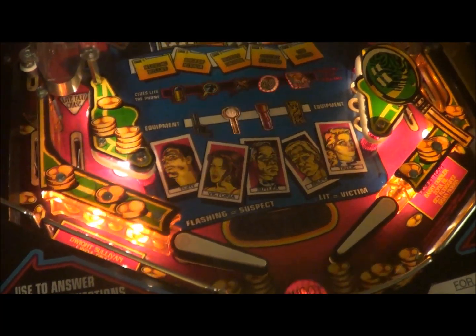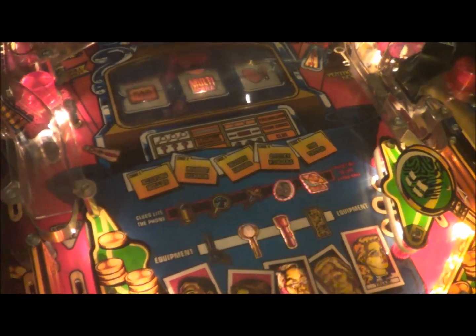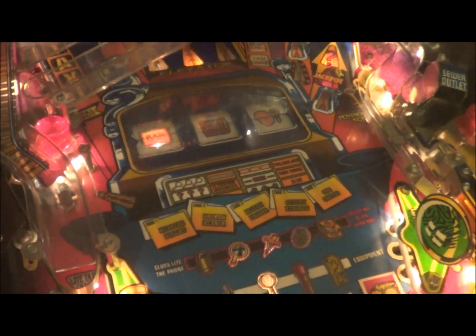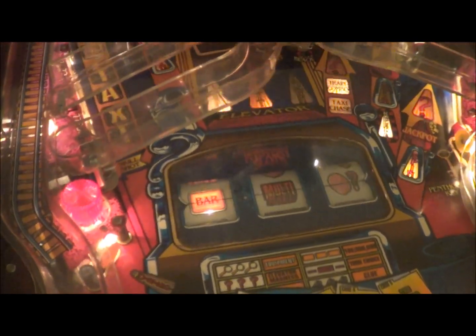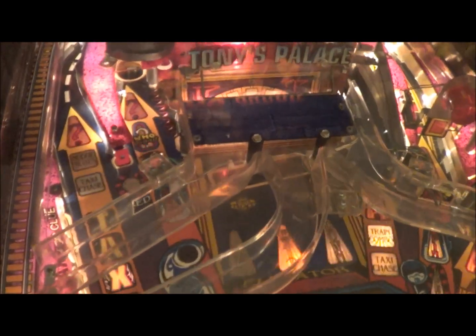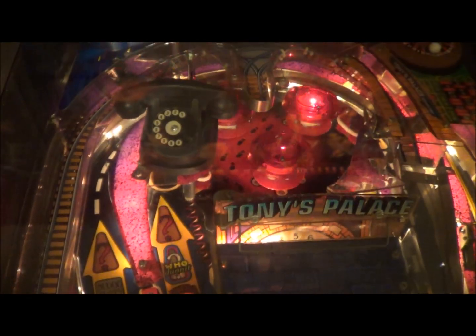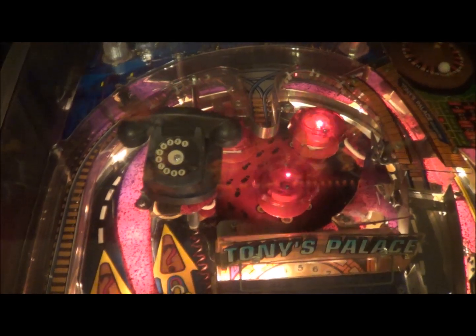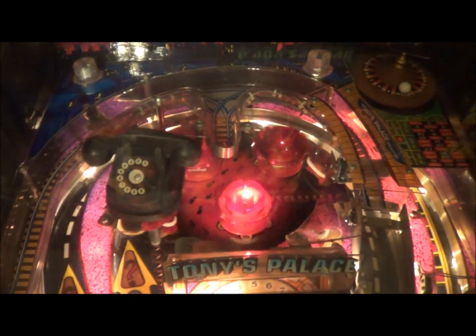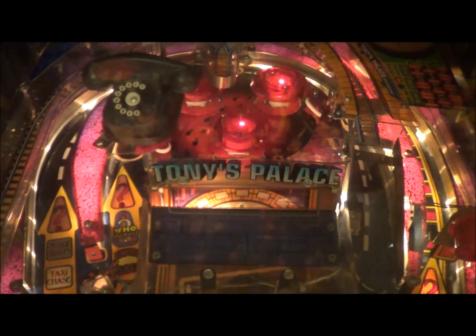And my friend had bought a brand new Whodunnit when it came out. So I played a lot of this game at his house, and I was looking for one ever since he owned his, and I finally got this one just recently, so it was worth about 25 years to get one of these.